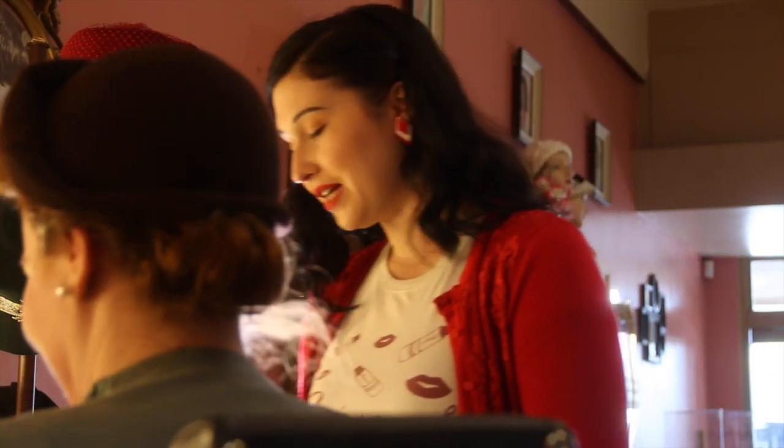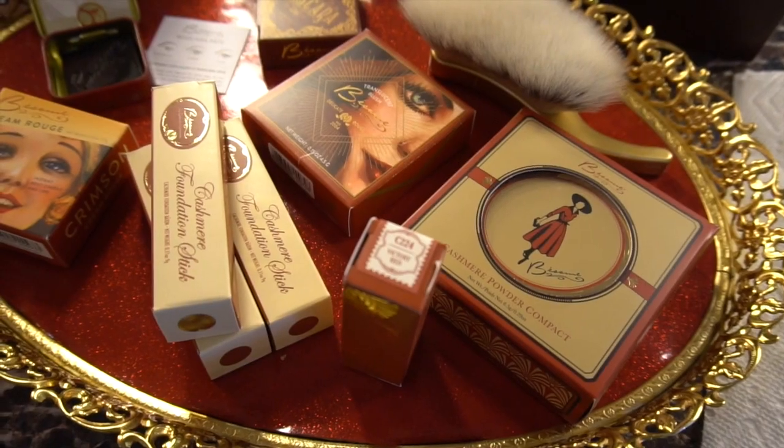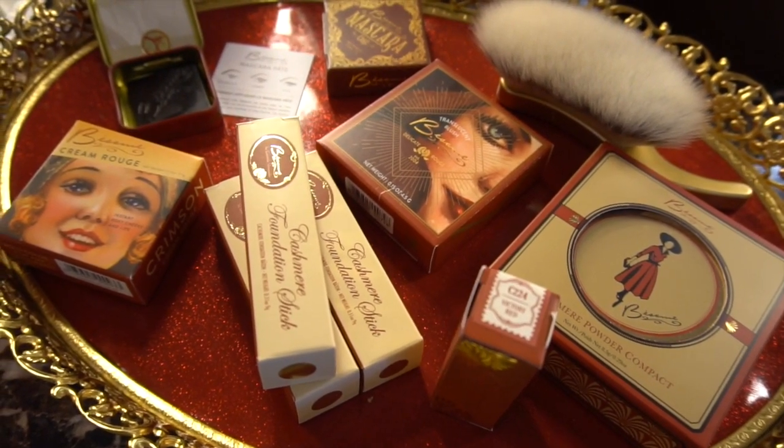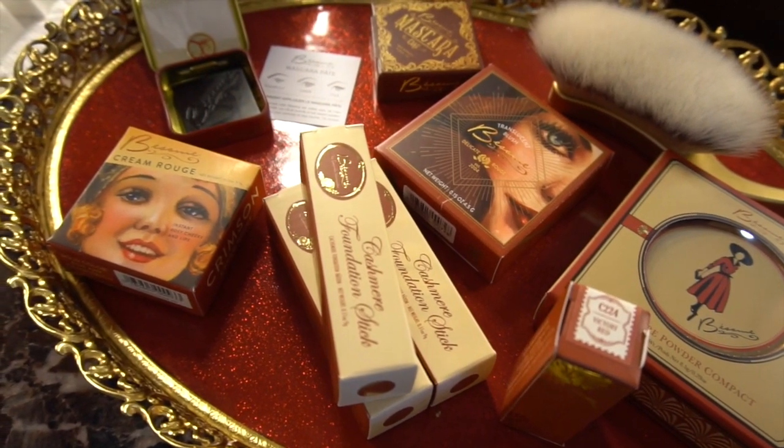Great. So I did lay out some products for you to apply today. Wow. And so I guess we'll just start at the beginning. Do you want me to tell you what I set out for you? Yes, please. So we've got two different colors of cake mascara here, a dark brown and a black. That has become one of our most popular products. You can use it as liner, mascara, and in your brow.